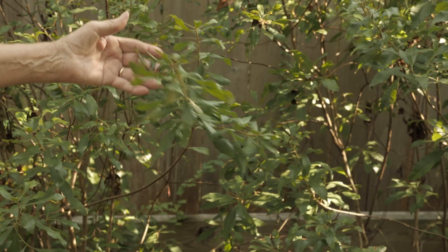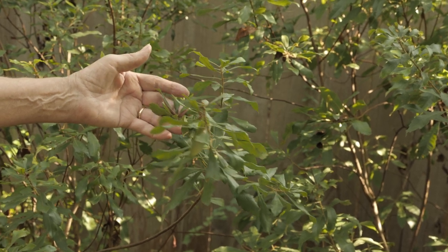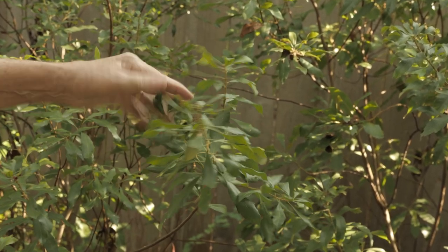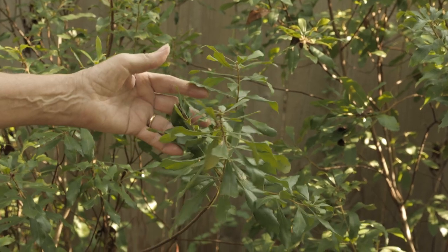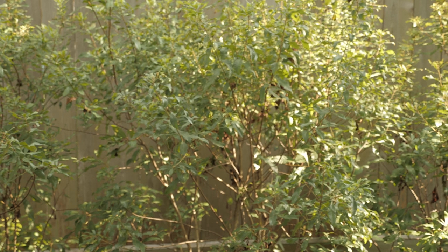It's Michelii. This is wax myrtle, or Morella cerifera, and it is a native shrub. It can grow actually much taller than this, but is easily trimmed back. We have trimmed this back so it got thicker and bushier.